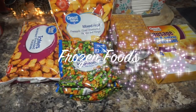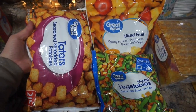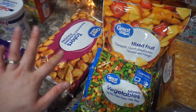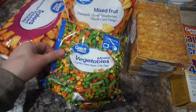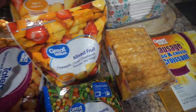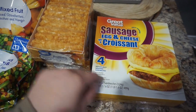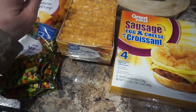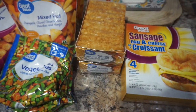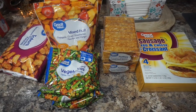I don't buy a lot from the frozen food section, but these are kind of staples that I do. We have tater tots. These are for a recipe this week, kind of a twist on traditional tater tot hot dish. And then I have got a couple mixed veggies, and then the mixed fruit is for smoothies. My husband brings these to work. And then I love these hash brown patties for daycare breakfast. They're great, and the kids will love them. That's everything that's going into my freezer.